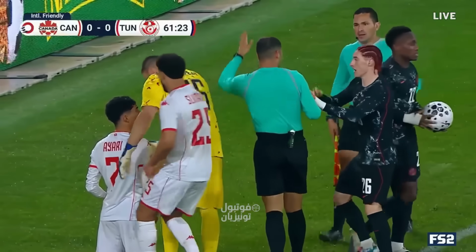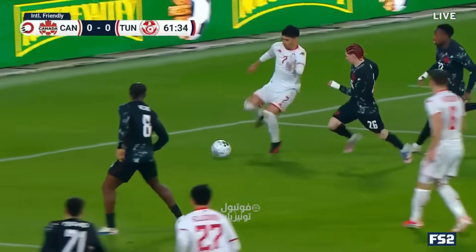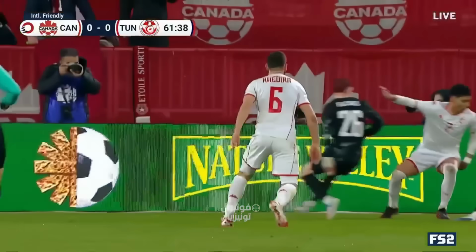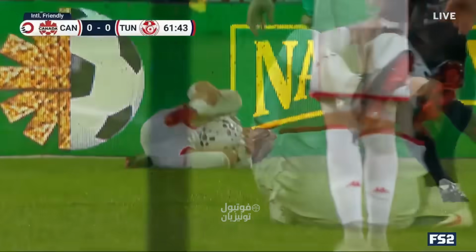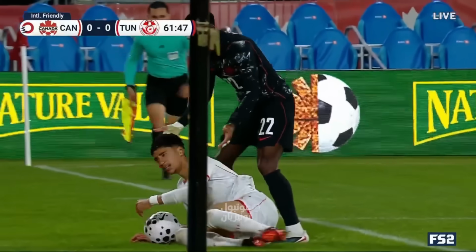some jostling here as Ayari is to Lorea. Ayari with some good speed. Flores as well. Ayari goes down looking for the penalty and drops in a heap right on top of the ball. And Richard Lorea says, time to give it back.